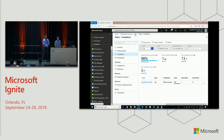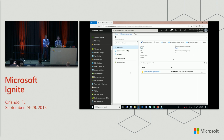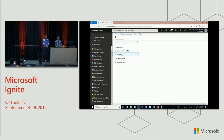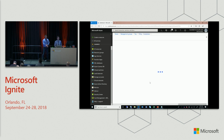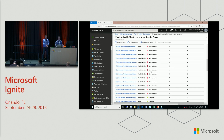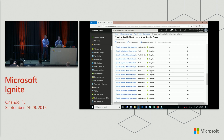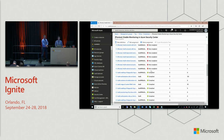Azure subscriptions to these management groups, right? So we have this management group top. We have applied the policy. So when we click on it, you'll see the policy that we've applied. And basically, we have applied this Azure Security Center policy that we give you out of the box. And you can see we have a bunch of non-compliant resources in here. So we can see, based on all those settings, what is compliant and what is not compliant across that environment.